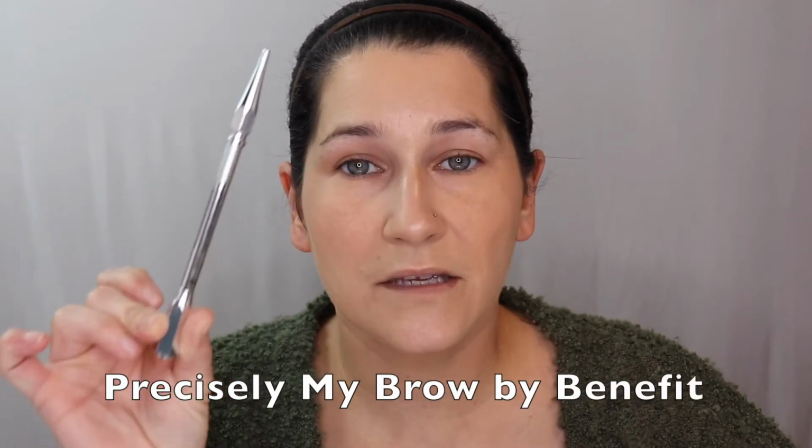So the next step I would do is my eyebrows. Now I'm not going to do anything crazy. Fill in the sparse areas, and I'm going to be using the Benefits Precisely My Brow in shade 5. Go for a more natural look, just making them look a little neater, not so heavy-handed.